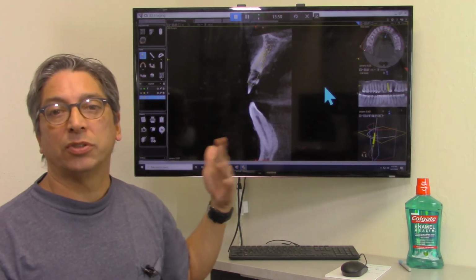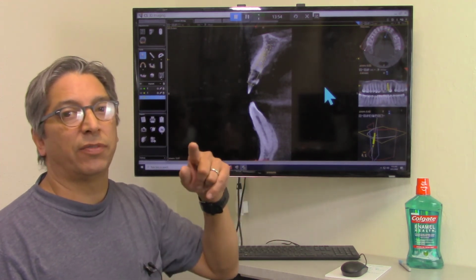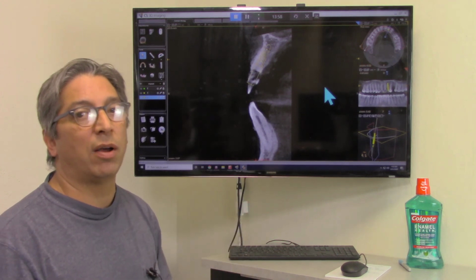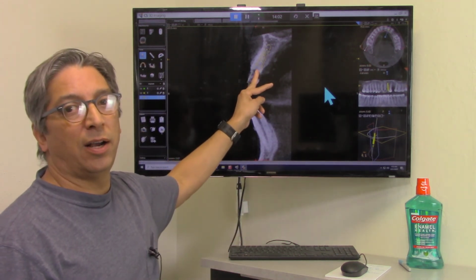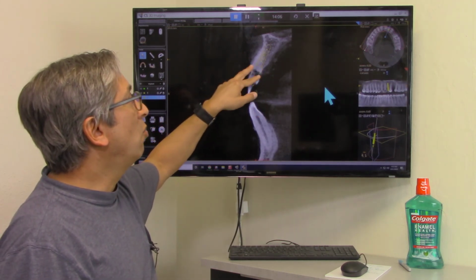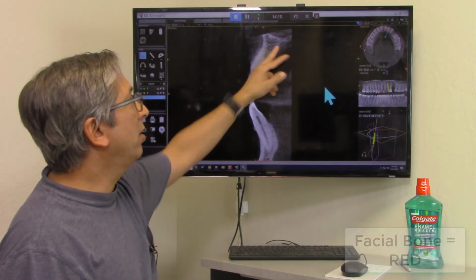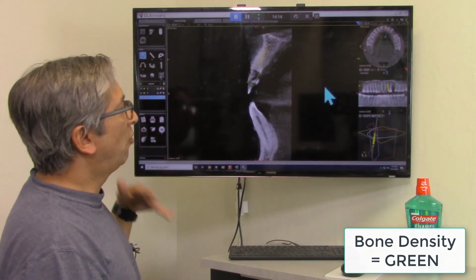Or you could be more conservative and just do a socket graft. So regardless of the premolar, that was kind of a disaster of a collapse of the non-grafting, you will have a much better outcome here with this facial bone that's going on right here. The quality of the bone looks good. So there's all these good checkpoints for this case.